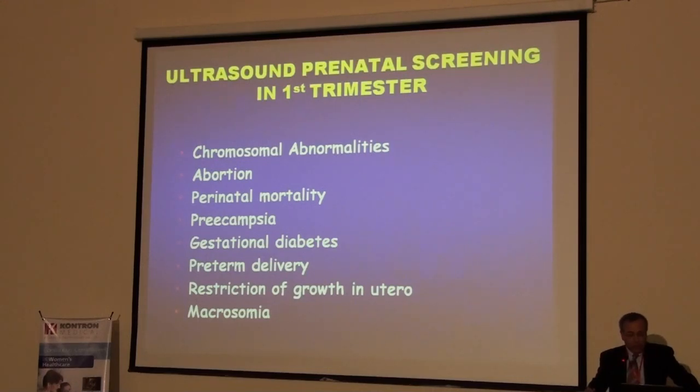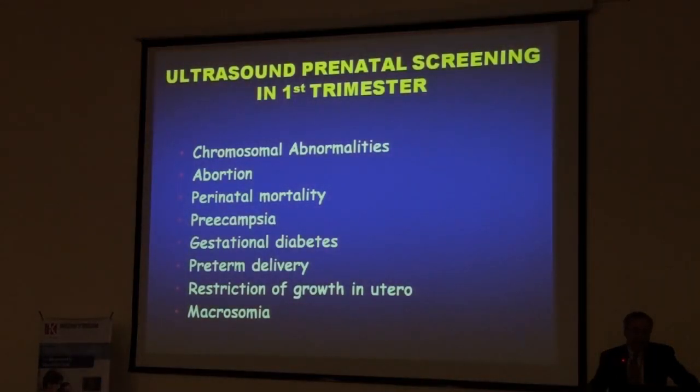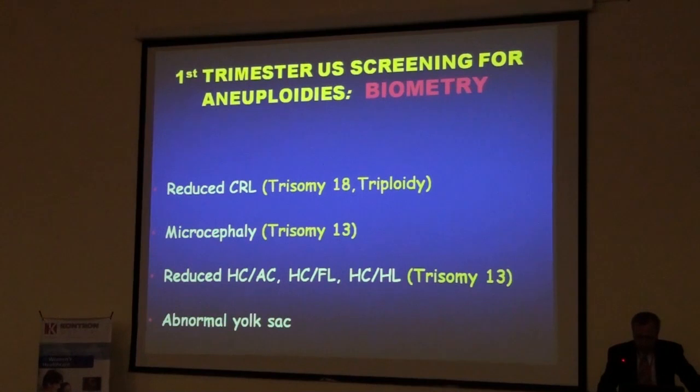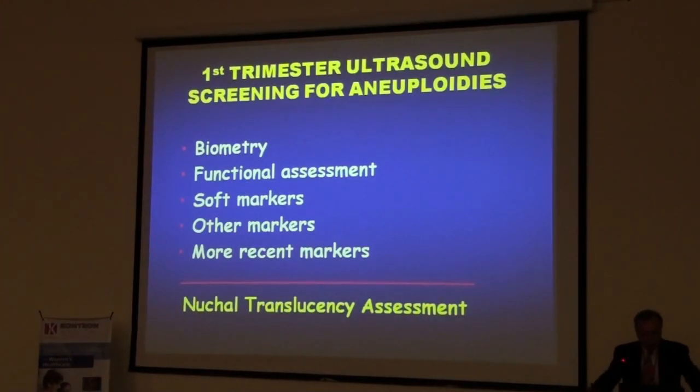for the restriction of growth in utero, from macrosomia, and the most important for chromosomal abnormalities, that is mitotic. As regarding the first trimester screening for aneuploidy, we must consider several factors, for example, the biometry, the functional assessment, the soft markers, the other markers, and the new recent markers for positive general consensus, but the most important, of course, is ultrasound and screening assessment in the first trimester for aneuploidy.